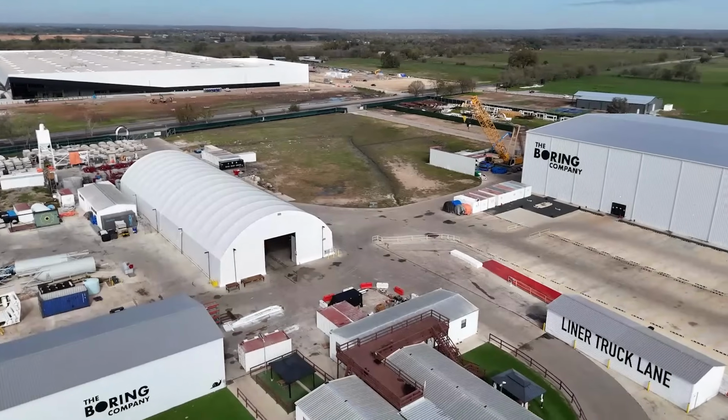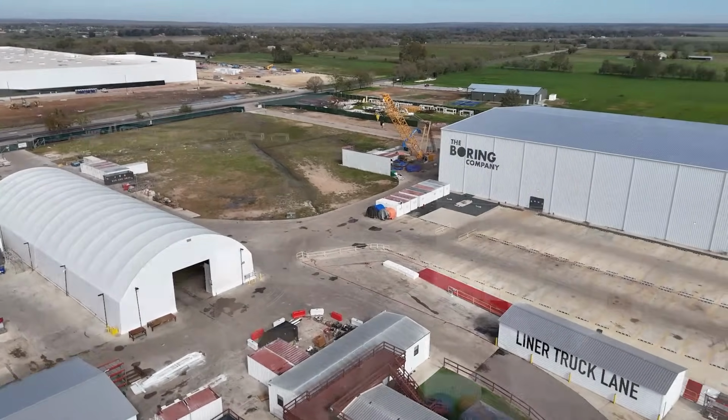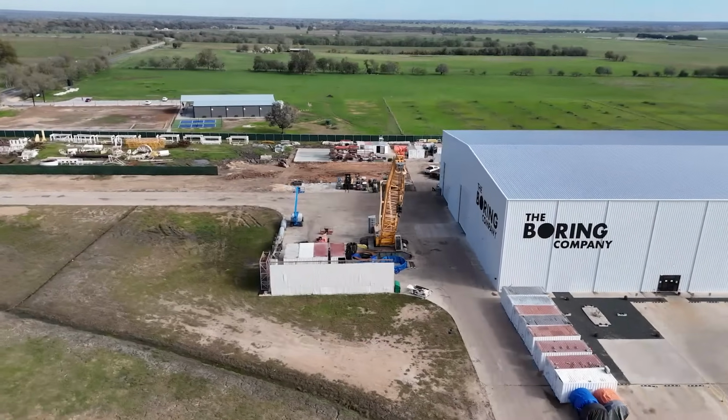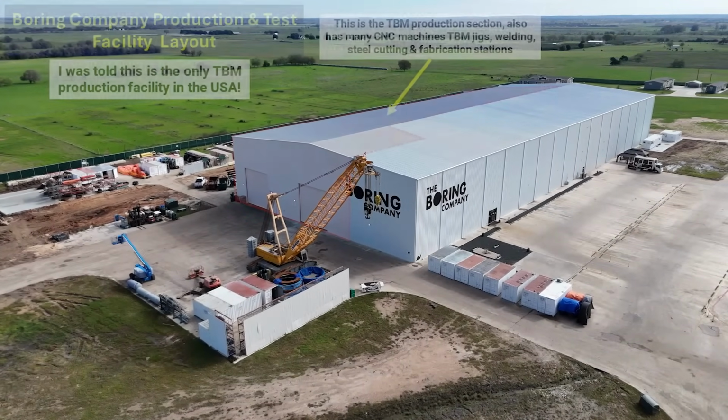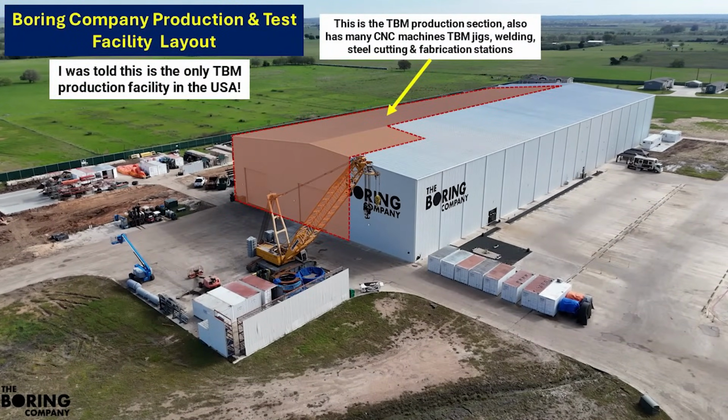As we leave liner truck lane, we'll reposition to take a look at the main production facility here at the site. And this was constructed just under 2 years ago. And as I was told during my tour, this is the only tunnel boring machine production facility in the United States. And they seem quite proud of that. I think that's a great accomplishment for the company.